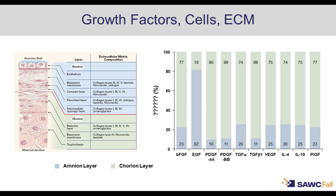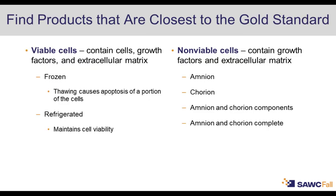Those will be the extracellular matrix, the growth factors that you see on the right. And these final products have the potential, right out of labor and delivery, to contain everything that you would need: cells, signaling molecules, and extracellular matrix. Now you have to decide how they're processed, and they're processed in different ways.